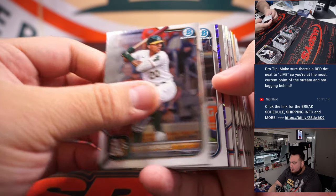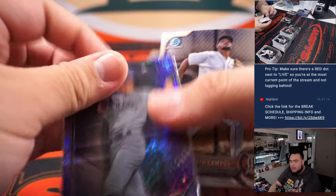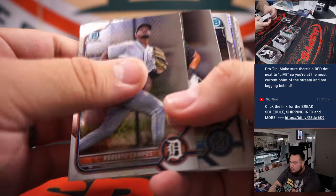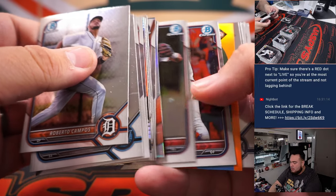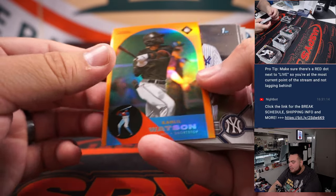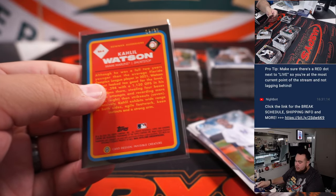Next one, we got some good colors coming up. First one is Anthony Volpe for the Yankees. And look at that, Khalil Watson, Bowman Ascension Orange. Number 2/25.